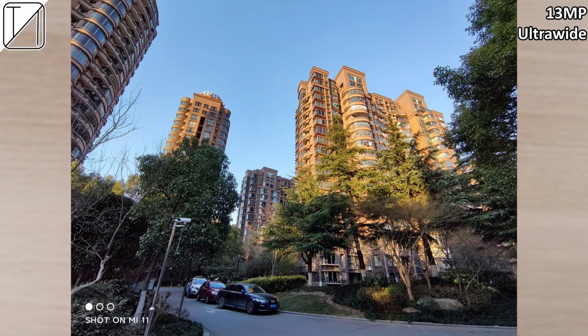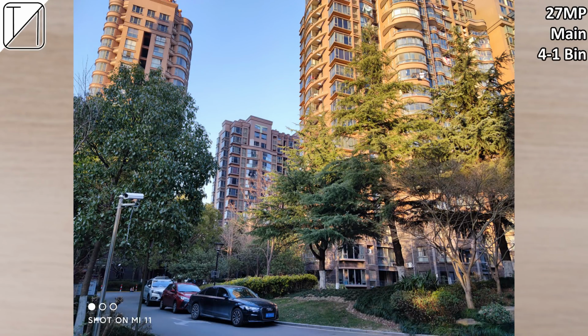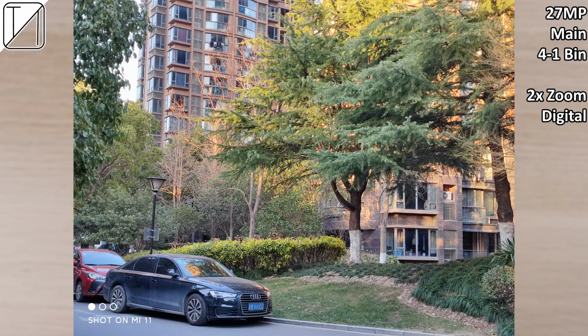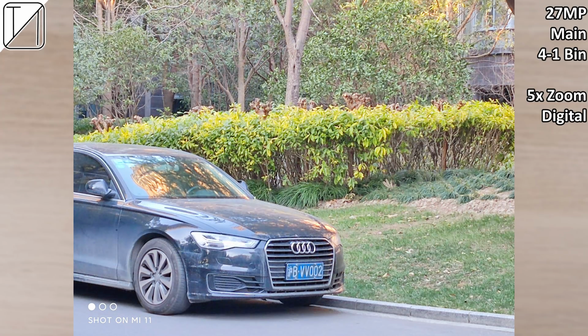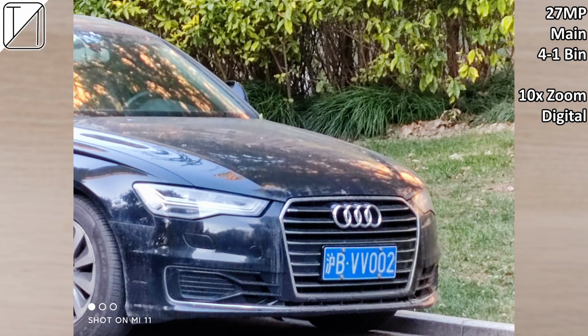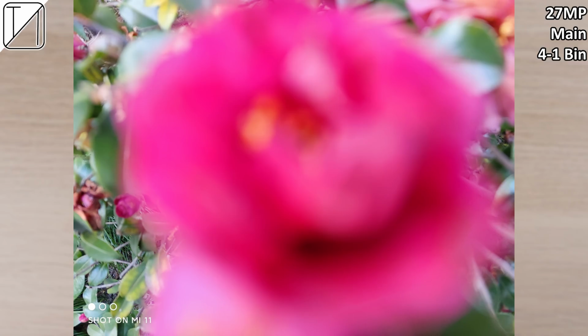The 13 megapixel ultra wide snapper takes a very great shot with excellent dynamic range. Same can be said with the 108 megapixel sensor. The 27 megapixel bin looks even better with more detail due to that super pixel. We have 2 times digital zoom on the 27 megapixel as well as 108, but it's maxed out at 2 times digital zoom on the 108, where the 27 megapixel bin shot can go all the way up to 30x zoom, which doesn't look half bad for digital zoom shots.